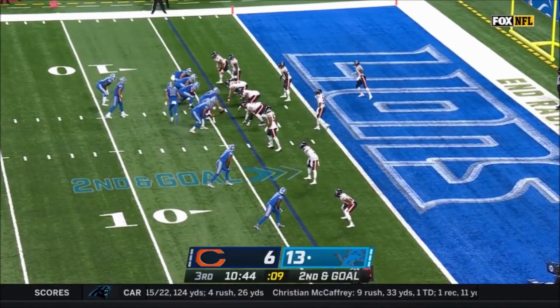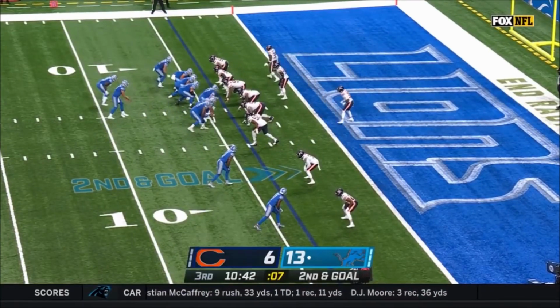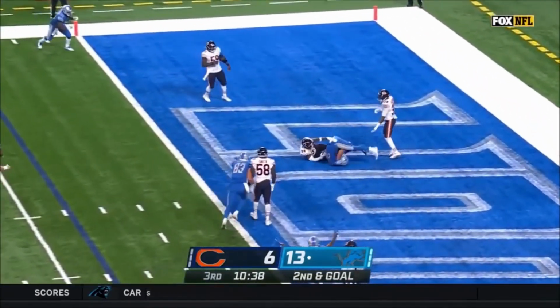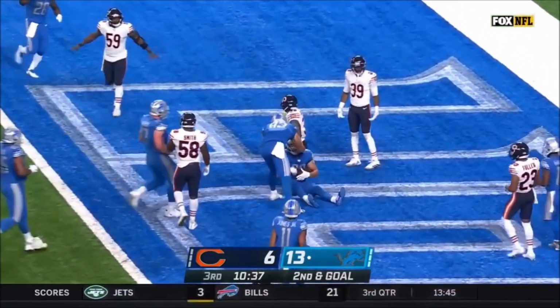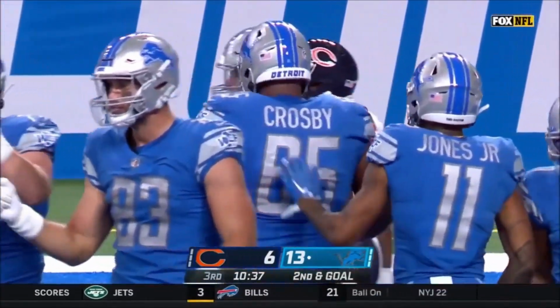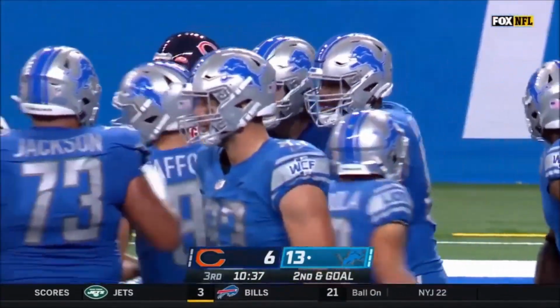It's second down and goal from the 4. We'll try to throw it for the score. And they get it. Touchdown, Hawkinson. Coming on strong with 2 big catches in that scoring drive toward the end of the half.